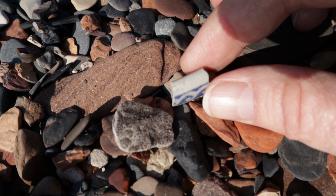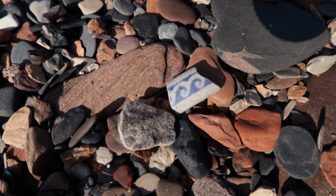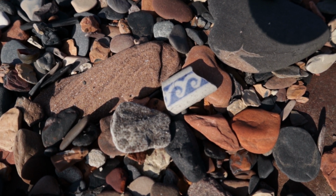I wondered, you know, this I think was a teacup handle or something like that. It's really nice with the waves on it. It's very oceanic. Yeah, lovely.